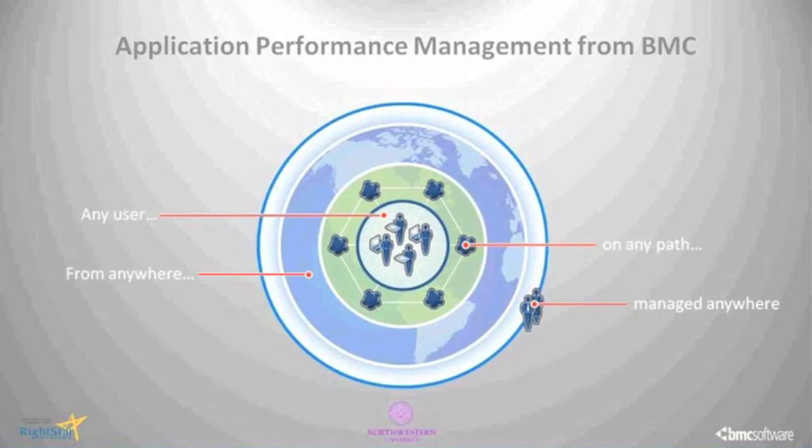On top of that, I've read another study from EMA that basically says only about 4% of online web users will actually report a problem. So if you do the math there, which I can't do, 4% of what's left out of 74% is not very many people reporting errors, so there's a lot more errors going on than you actually know about. That's why we push APM from a user standpoint: to be able to tell how any user, from anywhere, on any path, is actually experiencing the applications they're running at any given point in time.